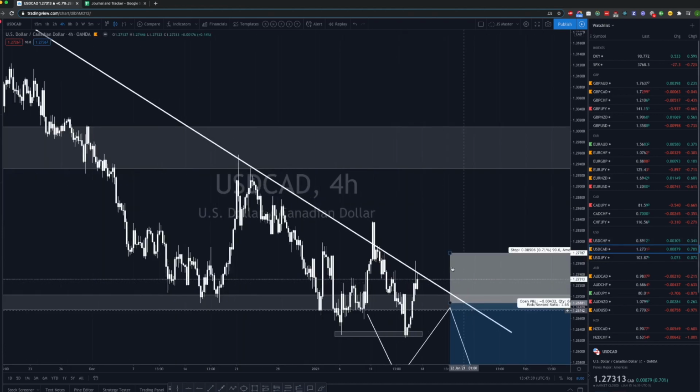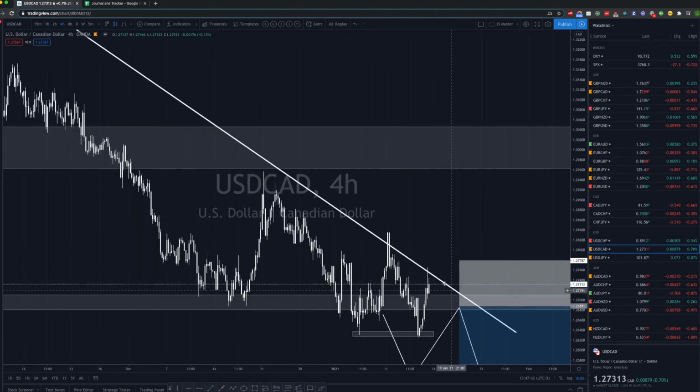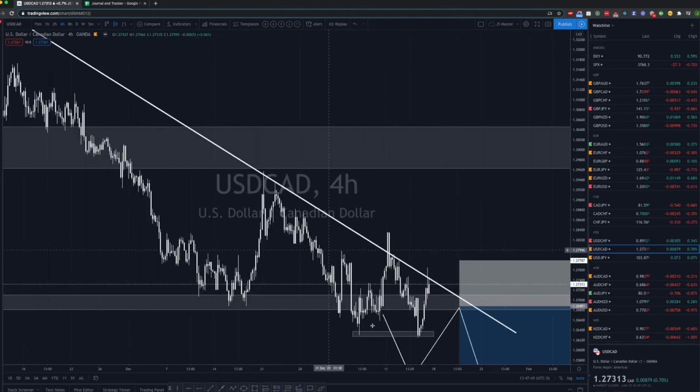Yeah, so it's that 4-hour level, but it's not really playing out. So we'll have to keep an eye on this to see. Right now, it's respecting the trend line, but it's not really respecting any zones here. So I'll probably clear this chart and do a fresh analysis.